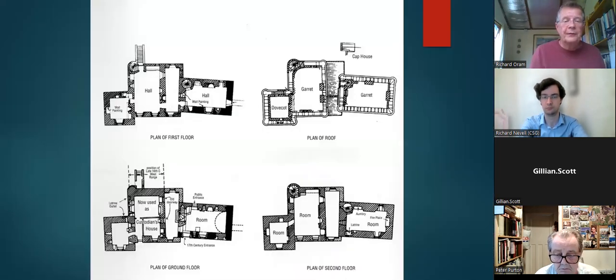And you can see the phasing here, the black representing the 15th century work, and the left to right diagonally hatched, representing the early 15th century work. This is the Historic Environment Scotland phased plan.